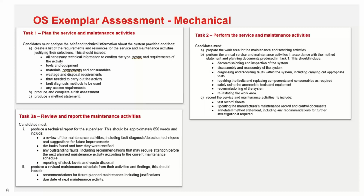Once all that's been completed and that practical task, they're going to then review how they've completed that task. So in other words, on task 3A, they're going to then produce a technical report for the supervisor: what the faults are found, what maintenance activity to do, and what requires attention, any recommendations of waste disposal and recording of stock levels. And then if they found that their maintenance schedule that they identified in task 1 was not sufficient enough, what can be done for future planning and maintenance as well. So that is the 3 current tasks.